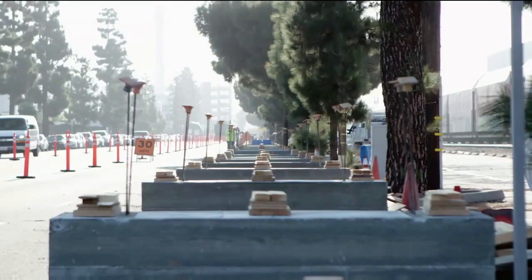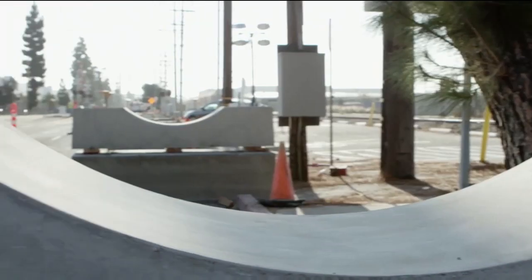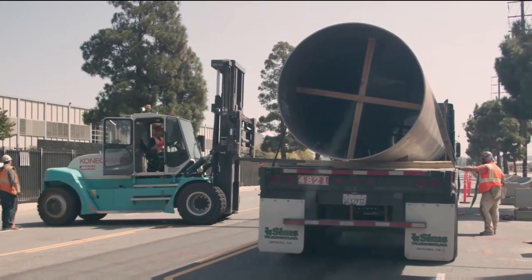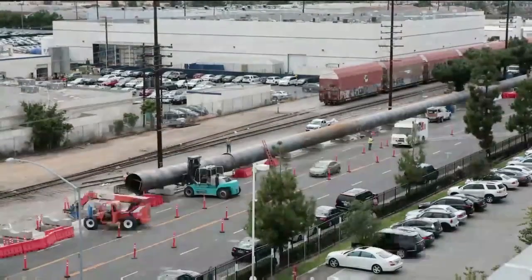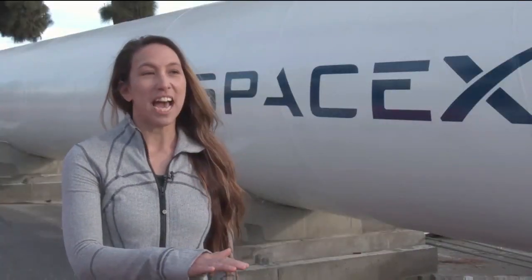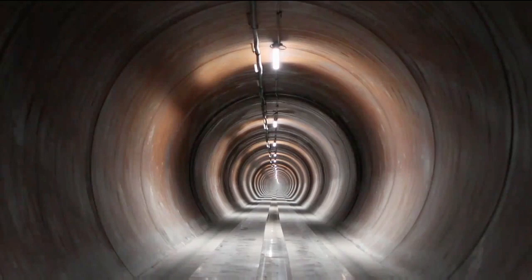We started with all the concrete foundation, and then once all the cradles were in place, we brought all the pipe in. The pipe came in 50-foot sections, and we welded it all together, and that happened in a span of over 2 weeks. And then we started working on the interior of the track, laying concrete, and then the interior aluminum subtrack after that.